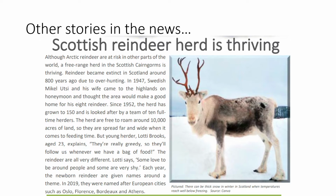Okay, so some of the other stories that you might find in the First News newspaper in school. So this headline and picture took my interest because I really like reindeers, one of my favourite animals. So this story tells us all about a Scottish reindeer herd that is thriving, and that's our headline for this article. So although the Arctic reindeer are at risk in other parts of the world, a free-range herd in the Scottish Cairngorms is thriving. Reindeer became extinct in Scotland around 800 years ago due to being overhunted.